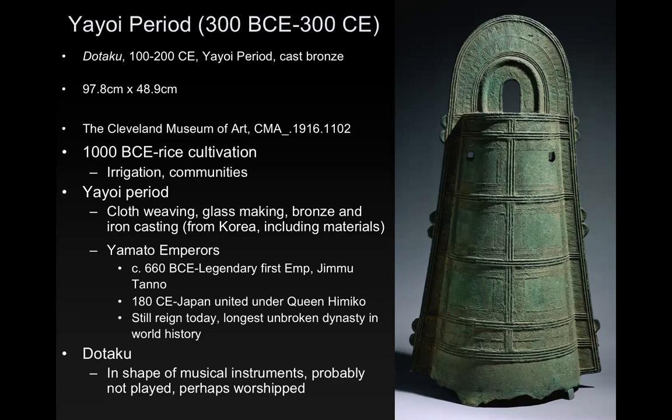So the Yamato emperors traditionally go back to 660 BC with the legendary first emperor, Jimmu Tenno, but historically we have pretty solid evidence that it goes back to at least 180 CE, where, again, traditionally, the history is kind of hard to pin down. Japan was united under Queen Himiko. All of the descendants of Queen Himiko continued as the imperial family today, and the current emperor is descended from Queen Himiko. So this is the longest unbroken dynasty in world history, as far as ruling dynasties go.